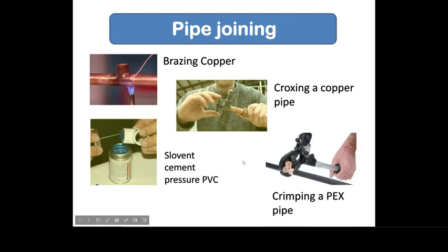Pipe joining. Your plumbers, you should know how to do this. There's a couple of questions on that, but obviously copper, brazing, crocks joints, PVC, solvent cement, PEX, polybutylene, crimped. There's a couple of questions on this. They're semi-multi-choice. They can be a little tricky. There is a funny one there.